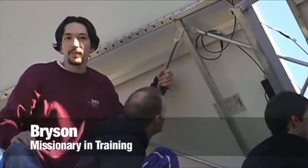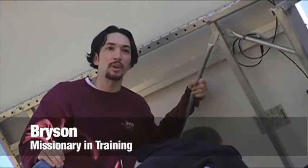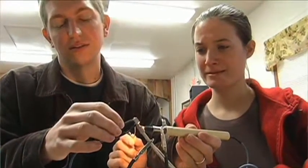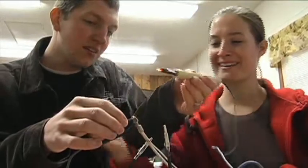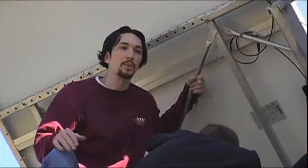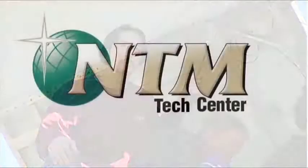People think about sharing the gospel, taking the gospel to tribal people, they don't necessarily think about the technology that's involved with it. They think about just teaching the gospel, but there's really a lot that goes into it. The things we've learned in the Tech Center have just really helped with that, teaching us how to be more efficient with our energy so that there's less maintenance to do and we can really devote more time to those more important things of sharing the gospel.